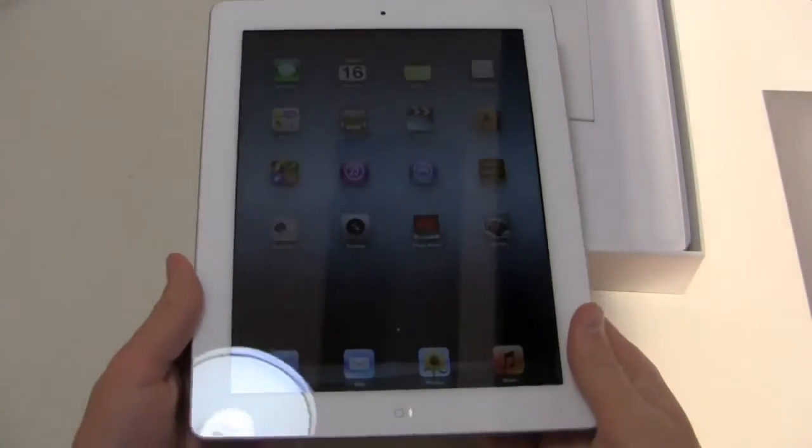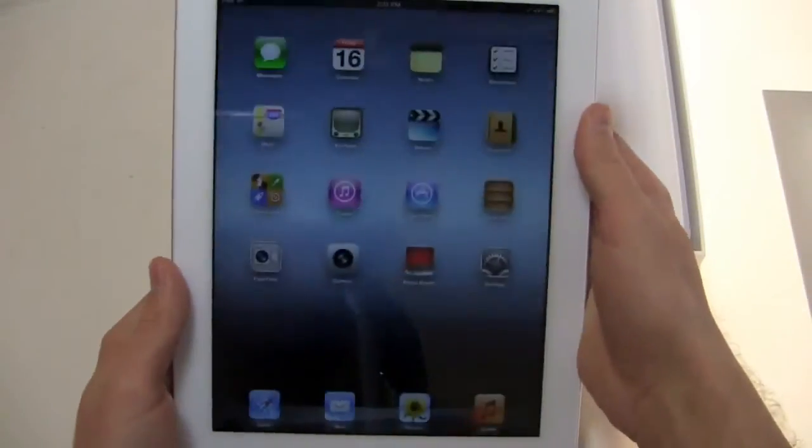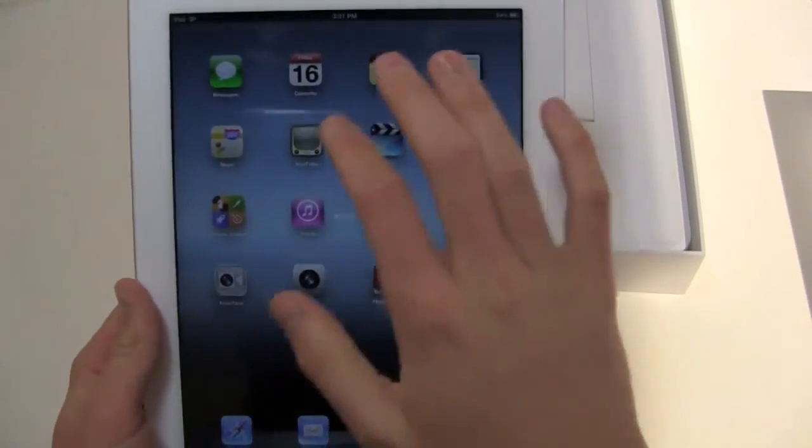But still a nice device, starting at the same price point, and going to compete with all of those Android tablets on the market. Much more coverage to come on the Apple iPad 3, also known as the new iPad, on phonedog.com.